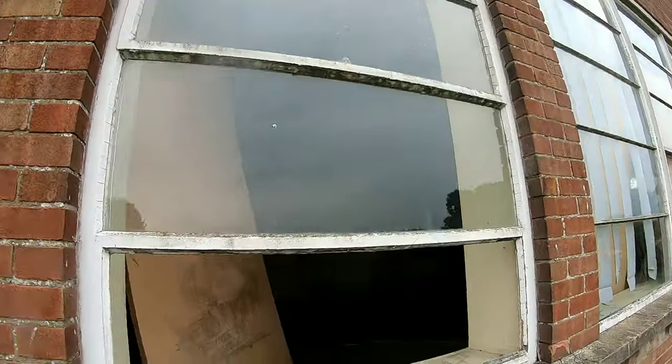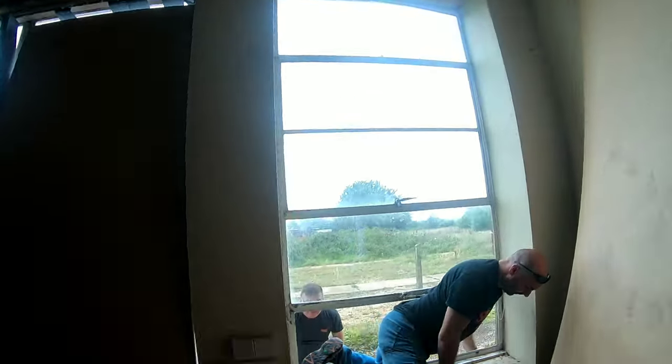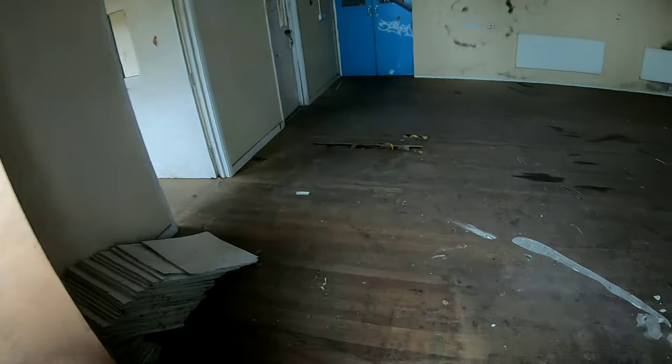Right. Here we are. Found our entrance. Managed to get into that building. Got to make sure there's no alarms. Wow. Get in here. It's massive, this place. Old instructions there. The wooden floor. Shows how dated it is.